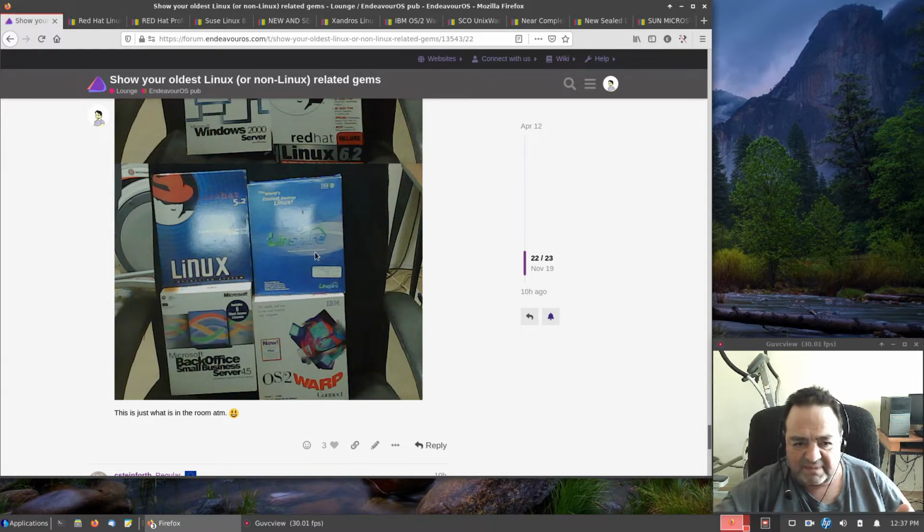I have a box copy of Linspire 5.0. Linspire I purchased new at the time it came out from a big box computer store, basically Fry's Electronics, I think it was. It wasn't just a computer store. They sold refrigerators and stereo systems and TVs and computers and decent electronics and parts store as well. But that's where I picked this up at.